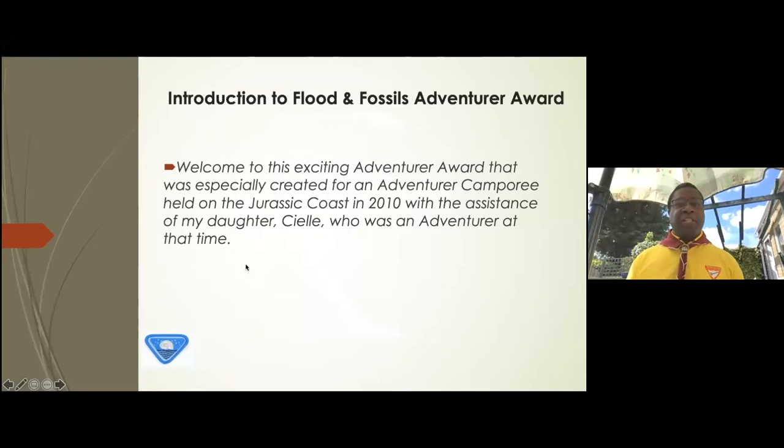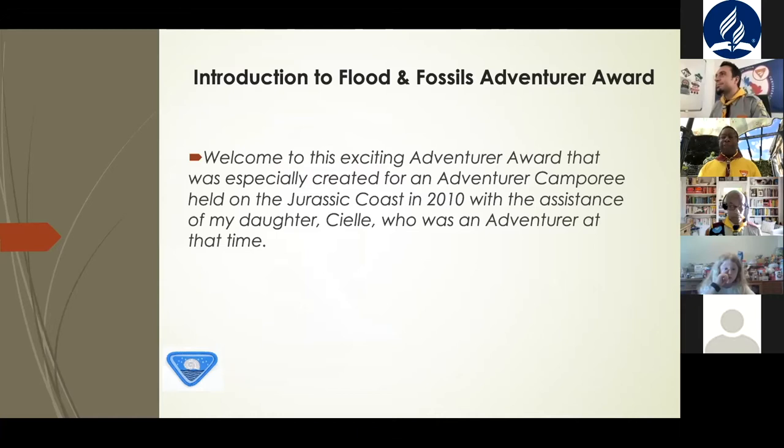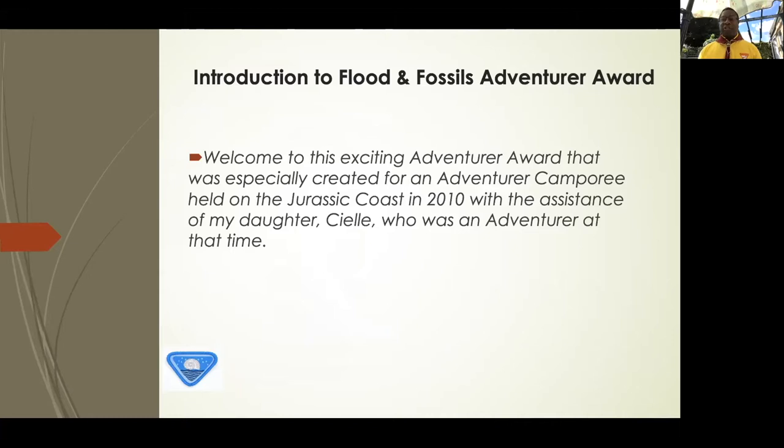Was completed with, back in 2010, we had an adventure camporee in the south of England. It was actually based on the Jurassic coast in the UK near Portsmouth. We had great fun at that camporee because we were able to go down on the beach and look for fossils. And we found quite a few fossils there. So we're going to talk about the flood, and also the fossils and how they're created and things like that.